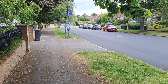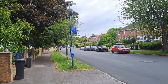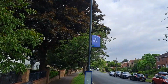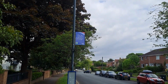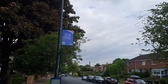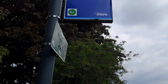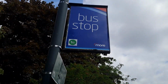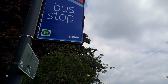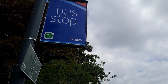So here at our stop. Now another thing I want to point out while I've got you here is the stop type. Now this one, if the light hits it just right, I'm not sure if you can see it on camera, but this is one of the original Yellow Buses council stops. So just underneath here, you can't see it because of the light, but I can see it. You've got a 27, which was the 2B, the 5, the 6, the 5A and the 69. And those were the routes.